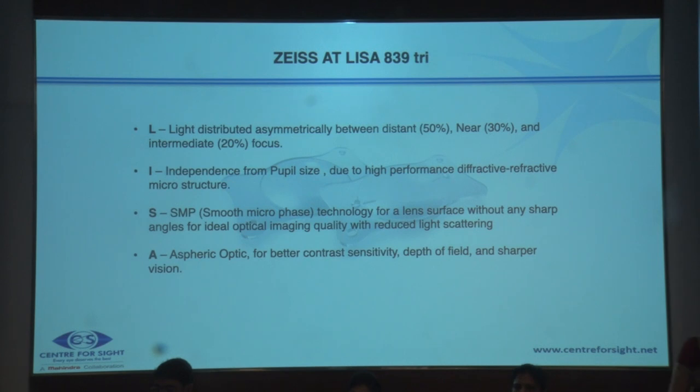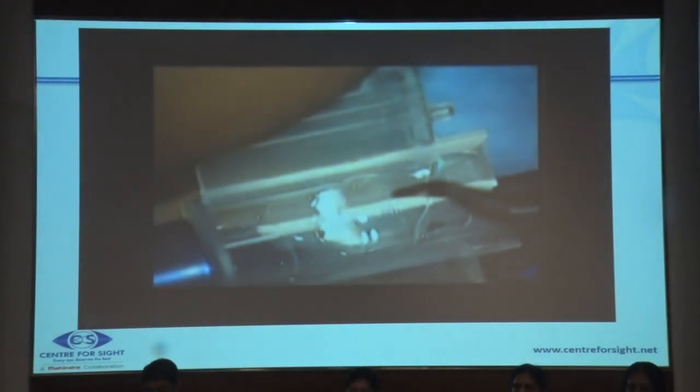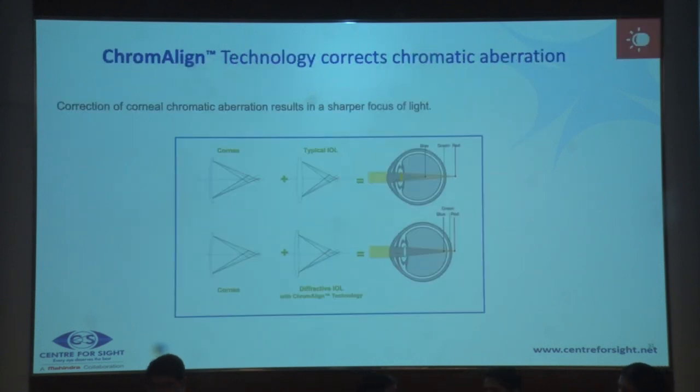So this is the trifocal, which gives 50%, 30% and 20%, which gives you a 3.33 addition. You're looking at 1.66 and you're looking at the distance vision that is there. I won't show you the video. And the CRV is a marriage between a trifocal and an EDOF. So that is a continuous range of vision where you can have the lens going from near to intermediate to distance, and in between there is an EDOF. So these are also results which are pretty encouraging that we are having.